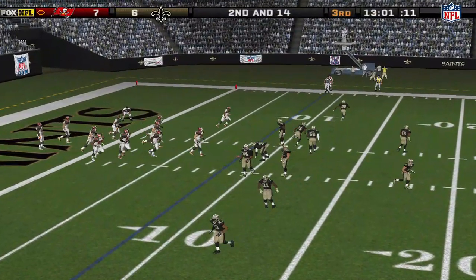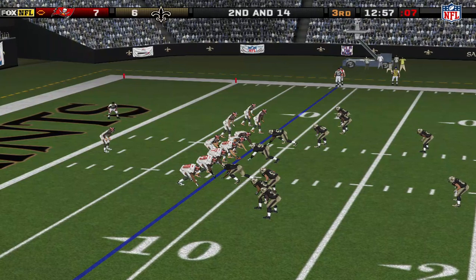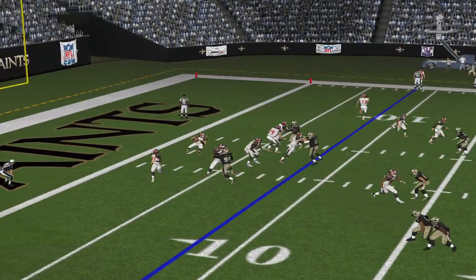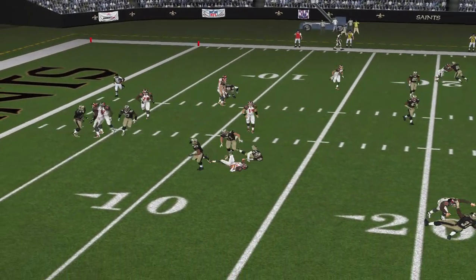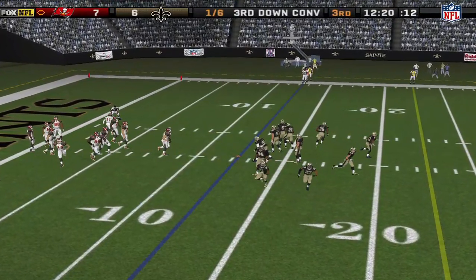Now in second and long after the sack. Here we go. Run again. One screen. Knock him out. All day, baby. Come on. Dropping back. Throws it. He hits his receiver. Davis is there for the tackle at the 12-yard line. Ball on their own 12.